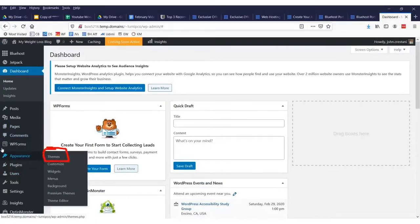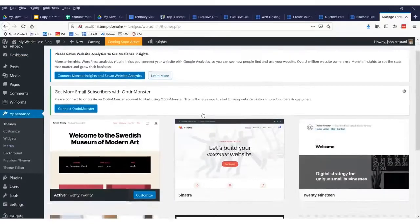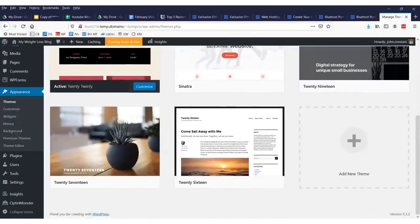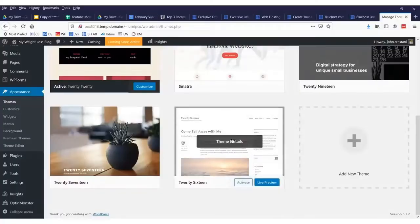See right here? There's a button with a paintbrush that says Appearance, and then there's Themes. Click right there. In this area, you can choose your theme. Spend as much time as you like, but there's lots of different themes here. Generally speaking, there's 1, 2, or 3 column themes. You can have 2/3 and 1/3, 1/3 and 2/3. There's 2 columns and 2/3 and 1/3, whatever you like.